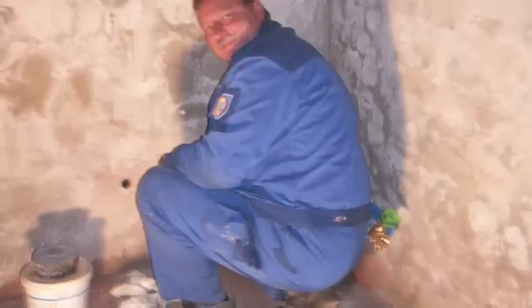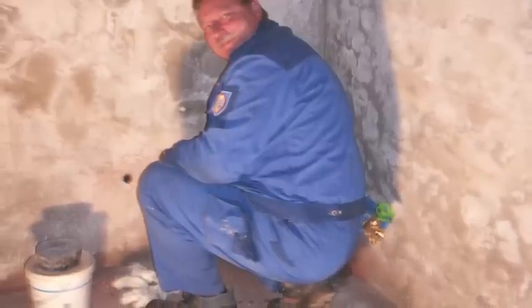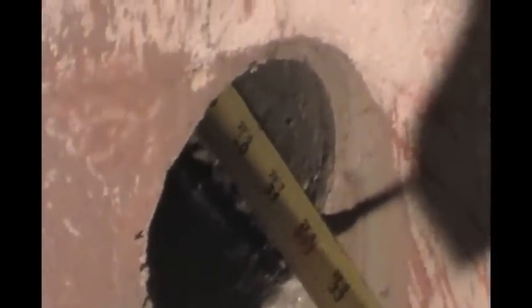Okay, the core man was out today and he cored this hole for the new water line. The wall is 32 inches thick. The outside is solid rock and it's lined with brick inside. And that is one of the reasons that this house is still standing as true and straight as it is.